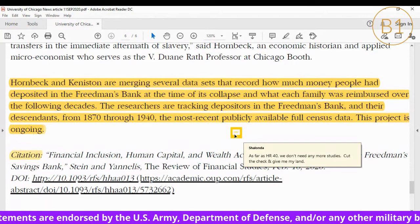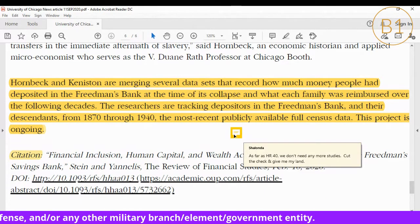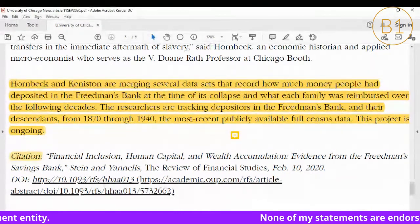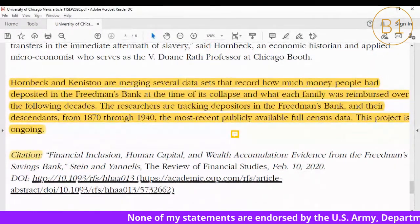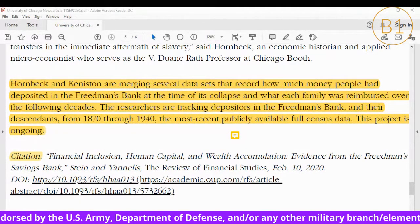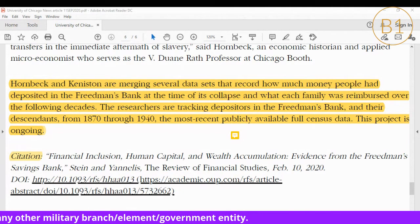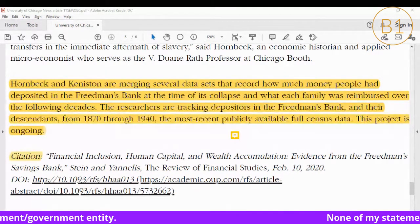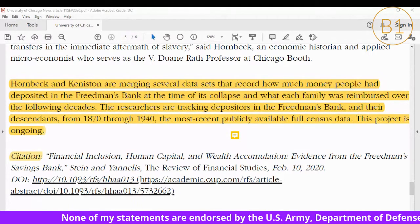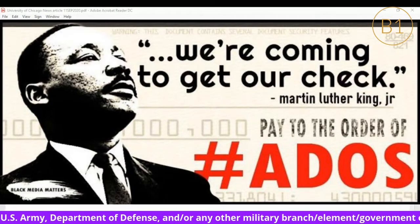And pretty much in my quote, I said, cut the check and give me my land. Like, cut our check, and give us our land. We don't need any more studies at this point. We really don't need any more studies. Yeah, we're coming for our check.